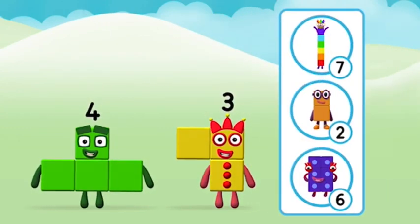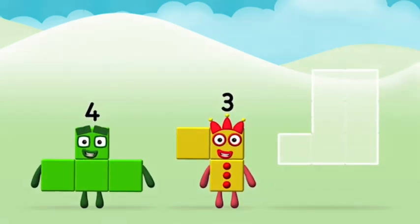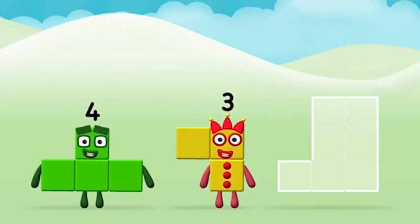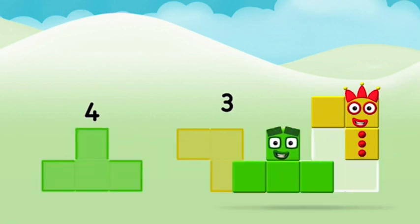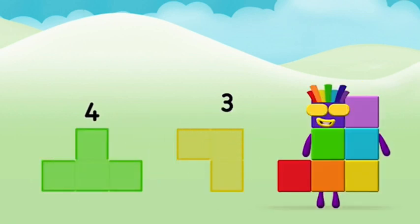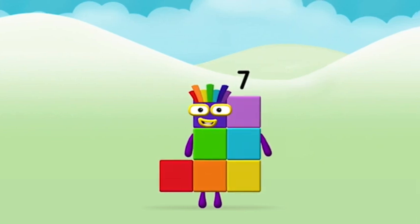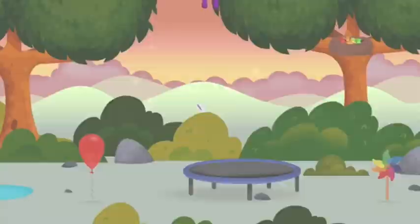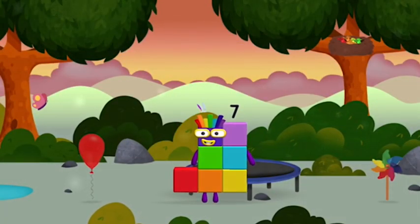Do you know which number block you'll make when you add these two number blocks together? That's right! Add the number blocks together. Four plus three equals seven! Super! You made number block seven! You made a new number block. That's lucky!